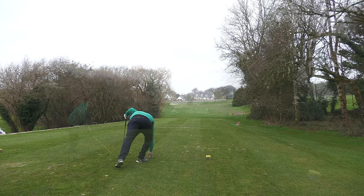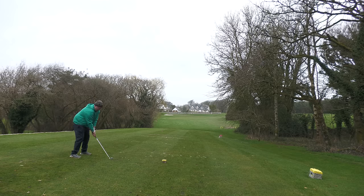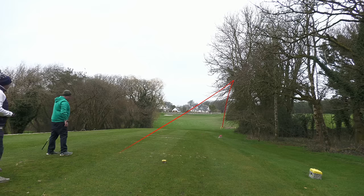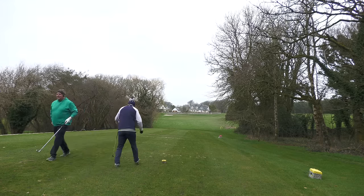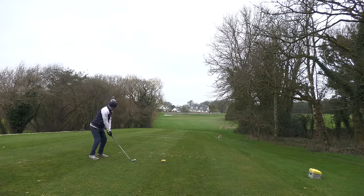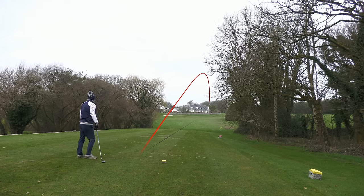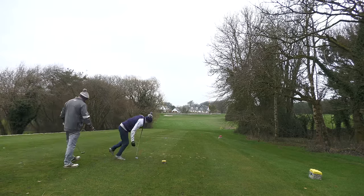Nice steady shot, Neil, would be good. Neil's not gonna do it. That clipped the tree, Neil. Yeah, it happened. You can't do everything. Pretty good, drifts around a little bit right, then slowly bringing it back. A little bit short, bottom of the slope. I think most things are going to be short on this hole, that's a long way.